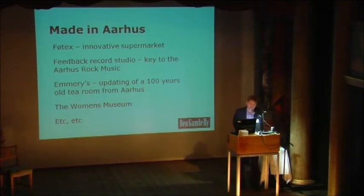And there's a couple of things mentioned here. Føtex, the innovative supermarket, which is nationwide at the moment. The first one was founded in Aarhus. The Feedback Record Studio, which is the key to the rock music, which is sort of parallel to the Popstart Lund, because the rock music from Aarhus was very famous especially in the 80s. And the Feedback Record Studio was sort of key to this period.